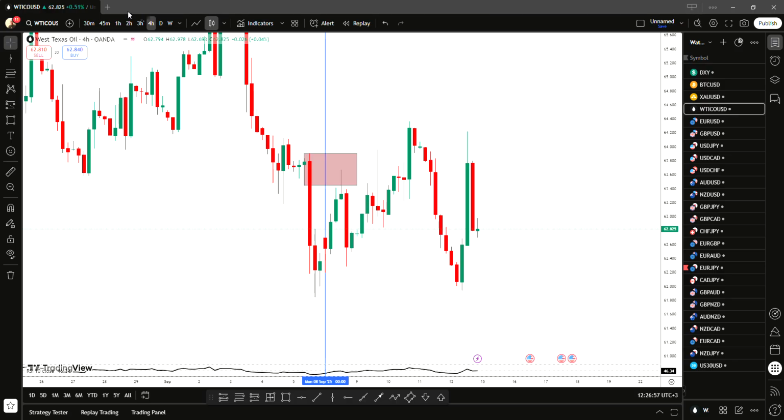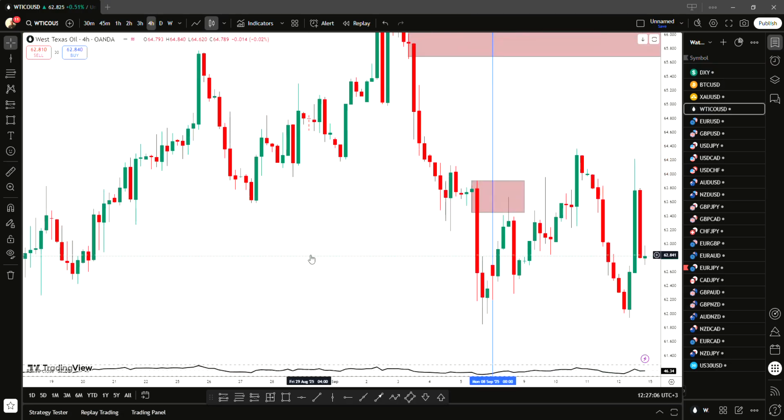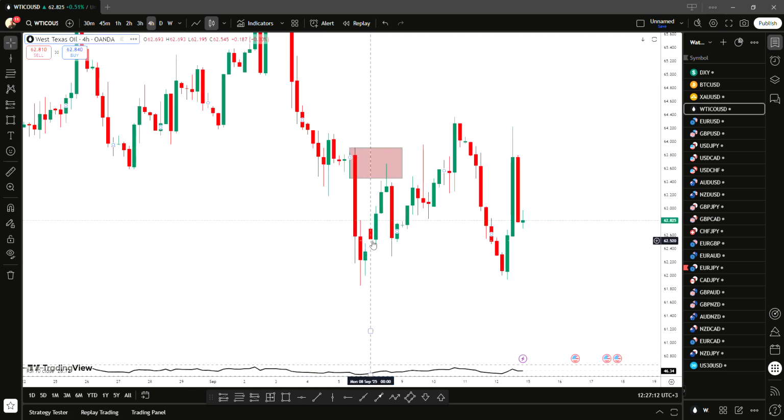retracing. So this one, I think I went back to the 1 hour to refine it more. No, that one was okay. So this is what happened, guys. Price opened from here. This was Monday. I think you can see down here, Monday 8th, Monday, Tuesday, Wednesday, Thursday. This is Monday, guys. This is not the daily time frame, it's the 4 hours.